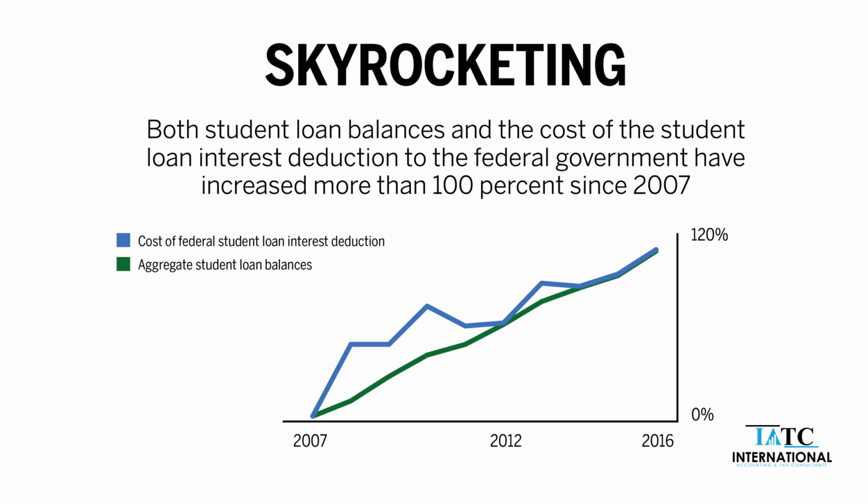The maximum deduction you can get, regardless of how much interest you pay throughout a year, is still going to be limited to $2,500. So if you're paying your student loans, don't forget to take this easy deduction just to minimize your tax burden throughout the year.